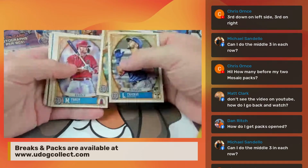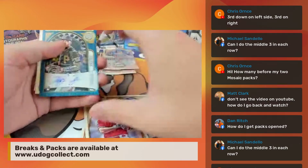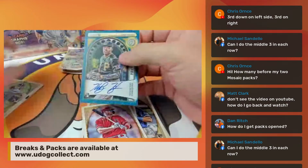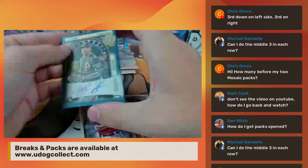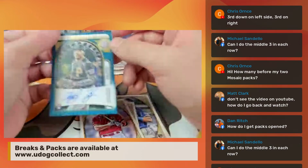There's a Taveras, a Christian Pache, there's a Mike Trout. Dunning. Oh, here we go. Oh, yes. Woohoo. This is a nice one to get, and it's a beautiful looking card. Ke'Bryan Hayes. Ke'Bryan Hayes, numbered out of 99. There's your on-card auto for Michael Sandeo.